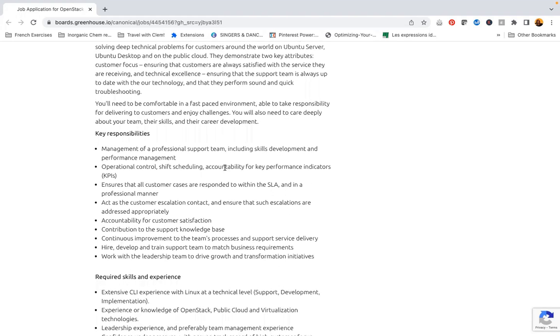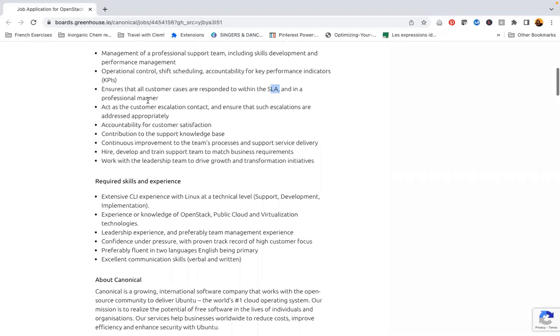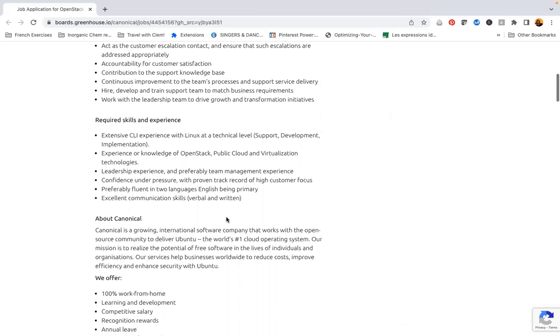For you to succeed in this role, you will need to be comfortable in a fast-paced environment, able to take responsibility for delivering to customers, and enjoy challenges. You will also need to care deeply about your team, their skills, and their career development. They include key responsibilities for this job, which include management of a professional support team, including skills development and performance management, operational control, ensuring that all customer cases are responded to within their timelines and in a professional manner, acting as a customer escalation contact, accountability for customer satisfaction, and so forth.